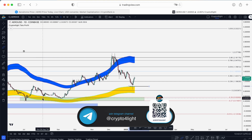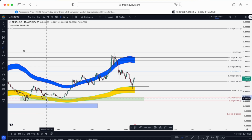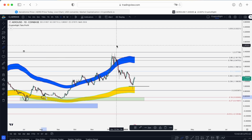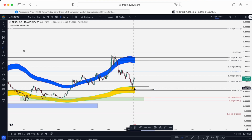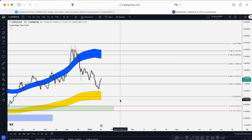So how we play now: previously here, we dropped to the fundamental value of the token, tested the middle range between the buy line and the fundamental value of the token, and pumped. Now we come back and drop again, almost like this scenario, but a little bit higher. So I don't see any reason now to drop so low again to 72 cents. If we do, something extraordinary should happen on the market.